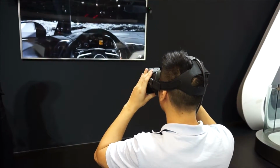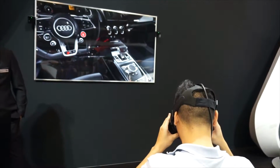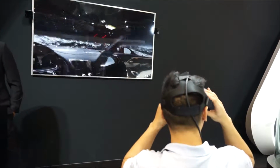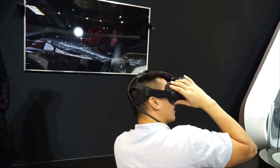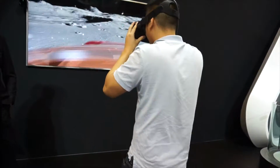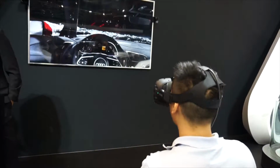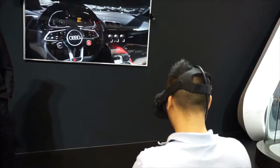Let's change the color. Which color do you like in your car? Red. Dynamite red. Okay, what about the interiors? Red too. Look outside. Stand up and look at the hood. Yeah, it's red. It's red. Yeah. Oh, what about the interiors? I like red. There you go, like that. Yep.